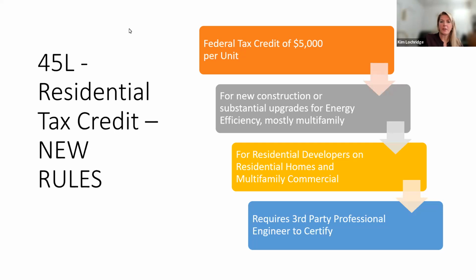Would we consider senior living as residential? Yes, I would. I would call that. There are some criteria depending on the length of stay, so keep that in mind, but rule of thumb, yes, we can use that for residential. And we are doing 179D and 45L certifications as well as cost segregation studies.